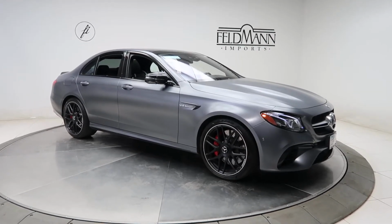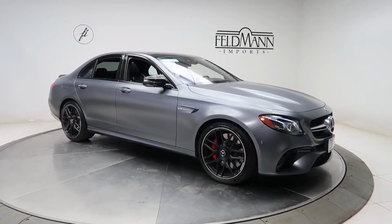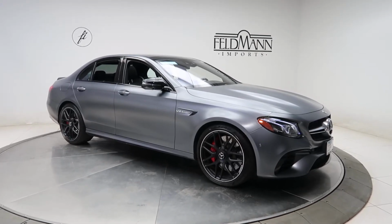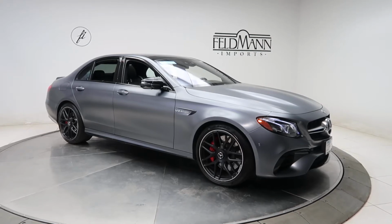Today we're taking a look at a certified pre-owned 2019 E63S 4MATIC. This one is a Designo Selenite Gray Magno. Underneath the hood is a 4-liter V8 bi-turbo with 603 horsepower and 627 pounds of torque.